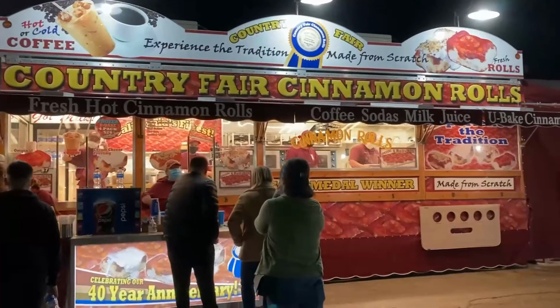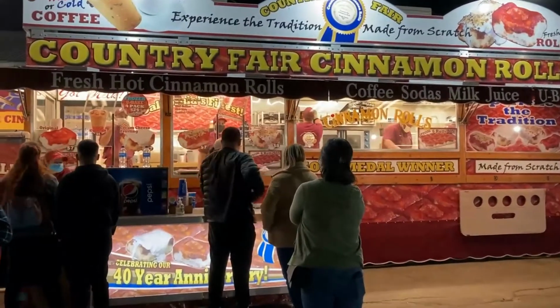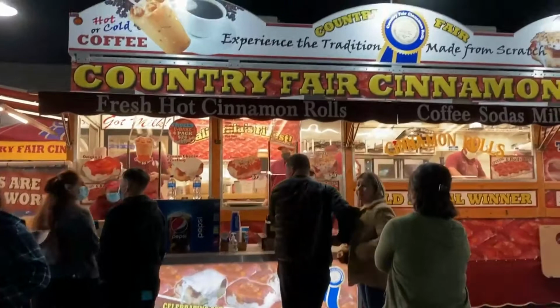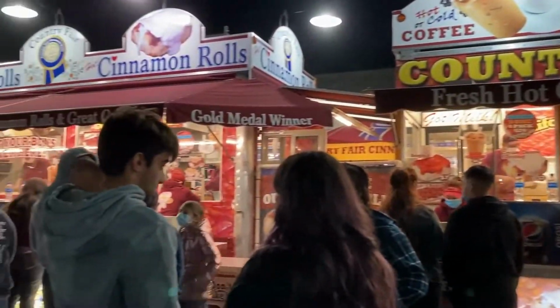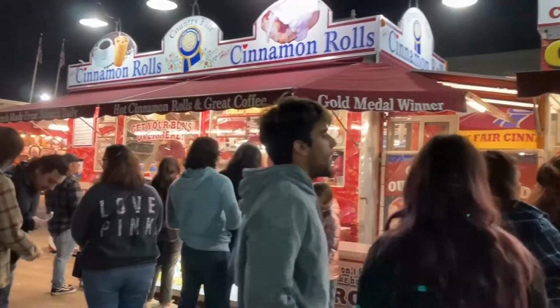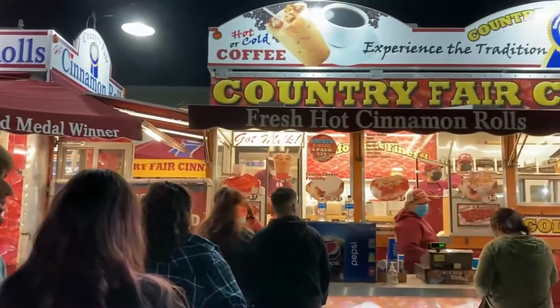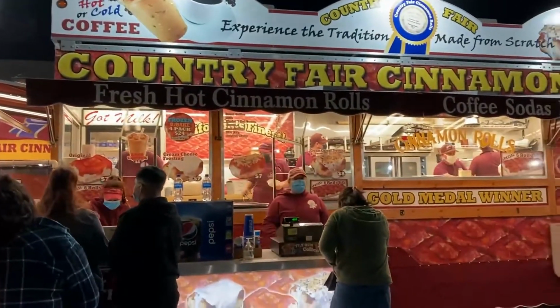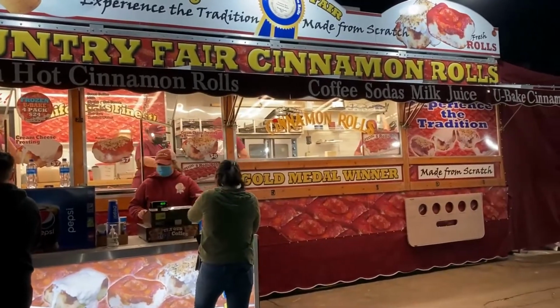Can't come to the fair without getting something. So we're going to be getting some country fair cinnamon rolls. A lot of fair food is always a bit expensive, so it's $7 per cinnamon roll, but I was seeing some people carry them out and they look pretty huge, so it might be worth the money. It also looks like they're made fresh from scratch, so it probably tastes really good.